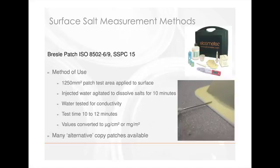Please, everybody, please, please, please, if someone says to you, I want to measure salt contamination in microsiemens, say no, because microsiemens is a measure of conductivity. Salt contamination is linked to an area of testing. So you must get your microsiemen value and adjust it according to the area that you're testing on. So microsiemens is purely a conductivity reading. A measurement of salt contamination is micrograms per centimeter squared or milligrams per meter squared. Just a point of note.